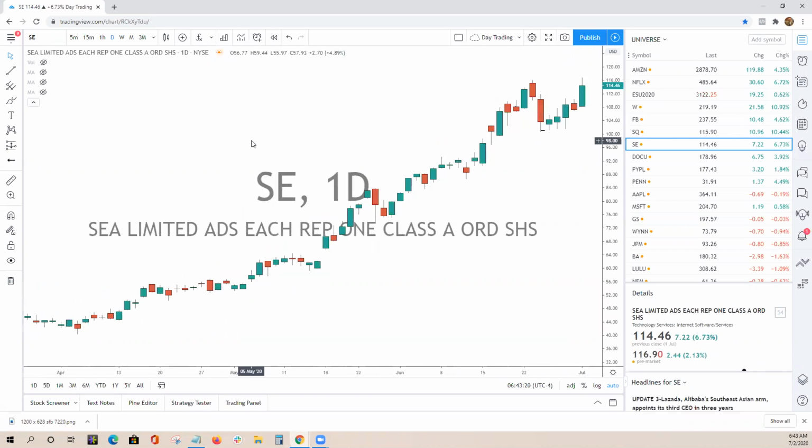SE actually hit our target. I don't know if you happened to catch it last week. We bought this pullback. We were looking to get it closer to 100. We didn't. We ended up getting it at the previous day's low, which is one of our favorite strategies on this particular type of trade.